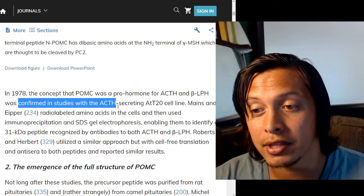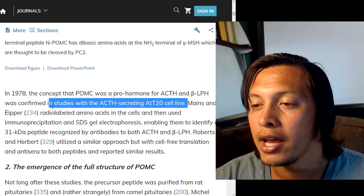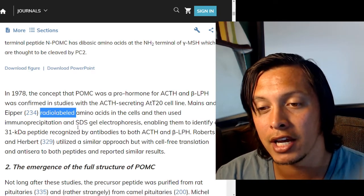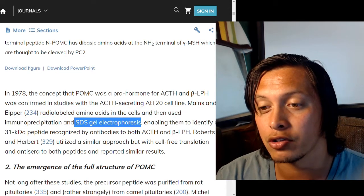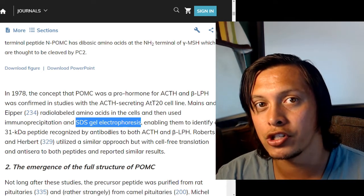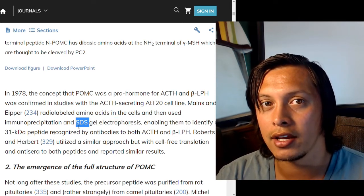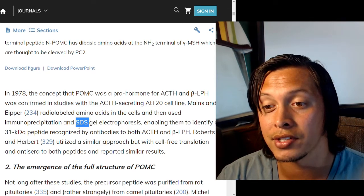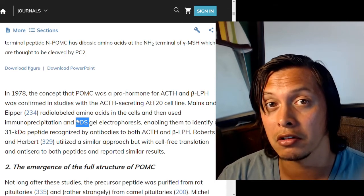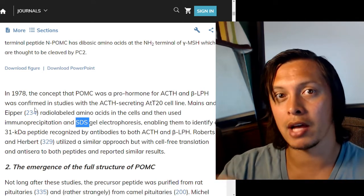was confirmed in studies with the ACTH secreting AtT-20 cell lines, which I believe are the mouse cell lines, and they fed radiolabeled amino acids to the cells, and then used immunoprecipitation and SDS gel electrophoresis. This is just a mechanism by which you can separate proteins from each other. So SDS is sodium dodecyl sulfate. This is a detergent that breaks down the protein structure so that all proteins lose their secondary, tertiary, and quaternary structure. Basically makes them a lot more linear.